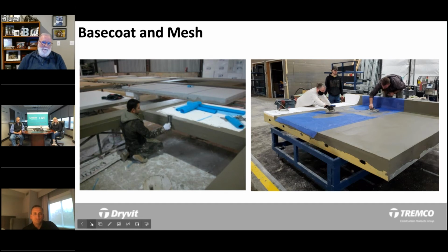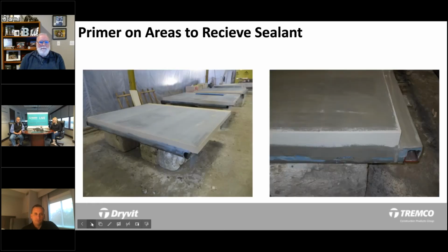We always wrap the base coat and mesh onto the framing about 2.5 inches, normally the center line of the stud. That wraps and encapsulates all the EPS, and it gives you a good solid surface to caulk to as well. All the edges that are going to receive sealant get hit with our color prime. The sealant bonds better to a smoother surface than to a textured surface. Again, working on maintaining and giving you a good watertight application. Next.